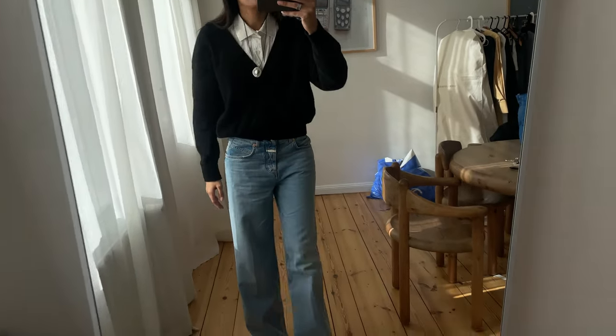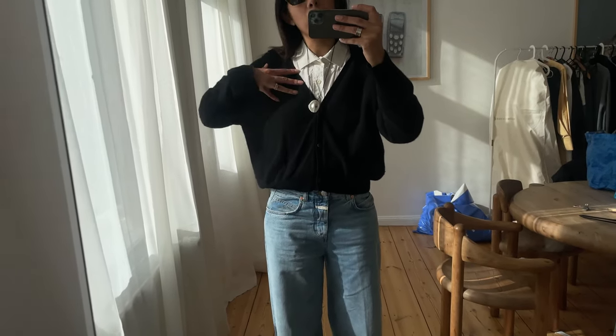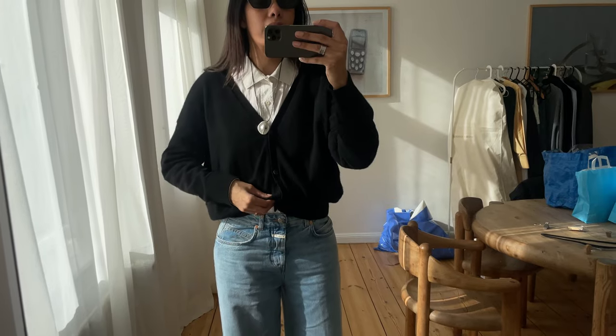So I'm wearing old Prada sunnies because I thought I would take out the 90s vibe. Then this cardigan by Anita Haas that I really, really like. The last time I wore it was with capri pants, and I can't wait to wear those again. Can't wait for summer. You know the deal with me, always complaining about the weather. Then I'm wearing a vintage Yves Saint Laurent shirt that I found on Vestiaire, I think even in the men's section, for like 60 euro or something.